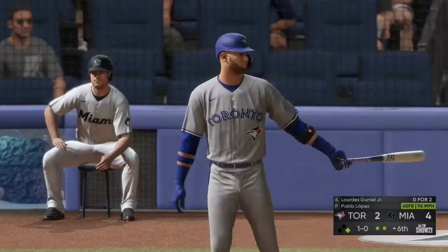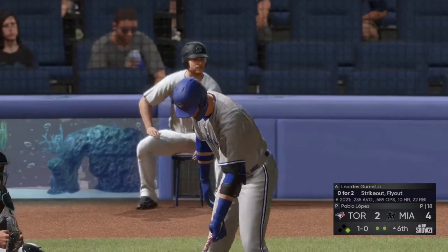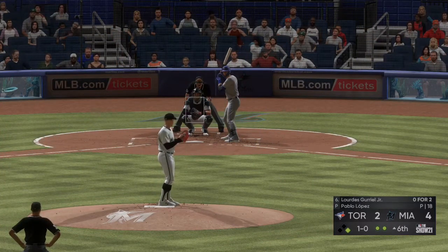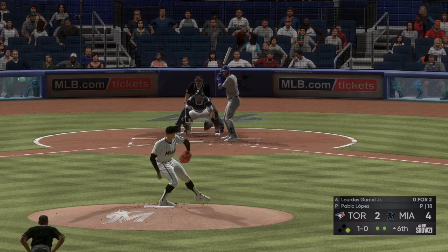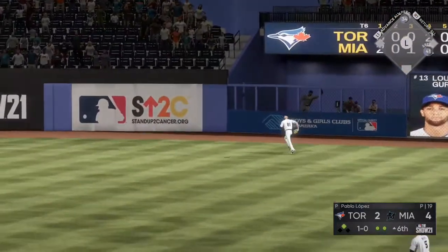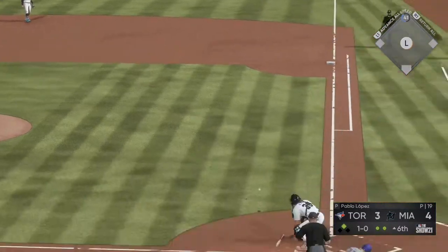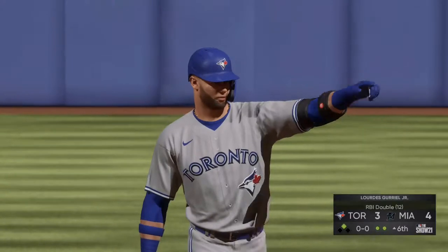Lourdes Gurriel is at the plate as he watches ball 1. 0 for 2 from him so far in this one. Now the 1-0. He's able to take the ball the other way here. High and deep to right center. And this will get all the way to the wall now. Guerrero rounds the corner and is headed home. And he's safe at the plate. And the deficit is down to only 1 now.